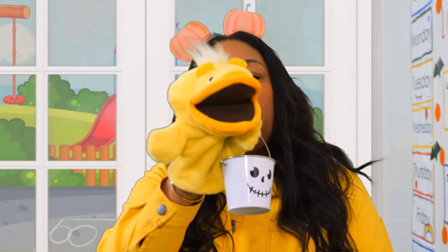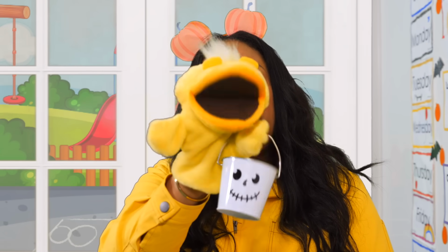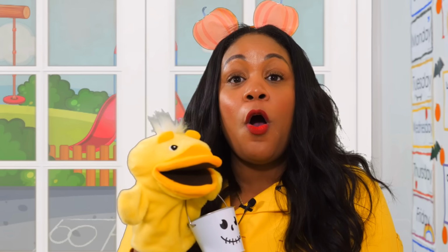Wow, Duck Duck, what did you bring today? Oh, I brought my Halloween bucket because I want to go trick-or-treating. Wow. Well, Duck Duck, thank you for coming with your Halloween can or bucket. We went to the pumpkin patch today, Duck Duck. Really? Yes, and we picked 2 pumpkins today. We picked a big one and a small one.